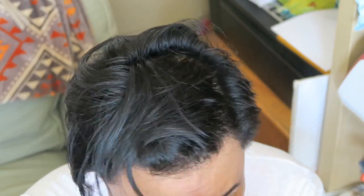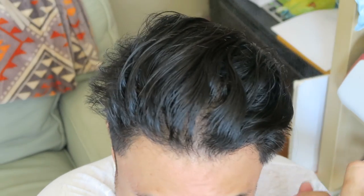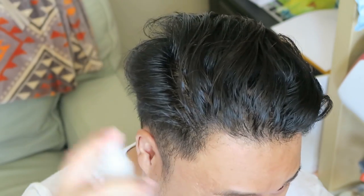So I'm just sectioning little parts of my hair so I can make sure to get it nicely through. And it says that you can get it through to the ends too, so I'm gonna get it through everywhere. I don't know, it doesn't actually say how much you can actually use of the spray. It just says to spray it through your hair. So I'm just gonna try and go for it and make sure that all my hair is evenly coated.